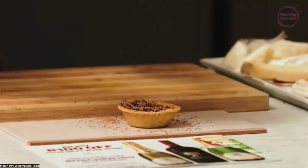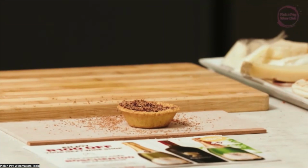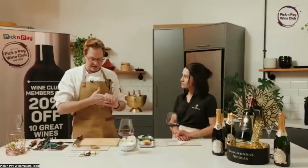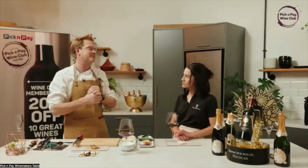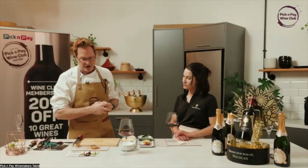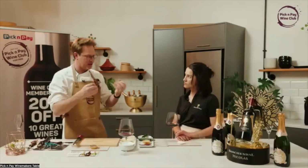With the dark chocolate, I always like to use a dark chocolate over a milk chocolate because I think you get much more of those cocoa notes, those slightly more savory notes, than you would with a milk chocolate. Sometimes milk chocolate is just a little bit overly sweet, and the dark chocolate has a savory kind of richness to it without being overly sweet.